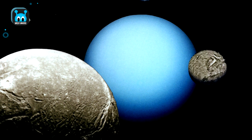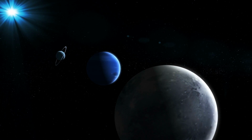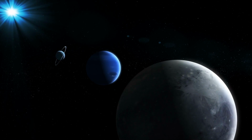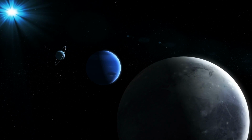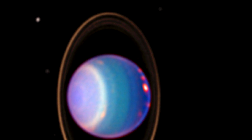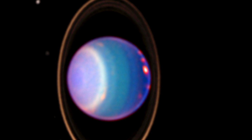Just glancing at this photo, it's difficult to imagine anything happening on this planet, yet it does have a weather system. Hurricanes are commonplace here, winds blowing clouds up to 560 miles or 900 kilometers per hour. Couple that with the cold climate, and Alaska seems like a tropical vacation in comparison.